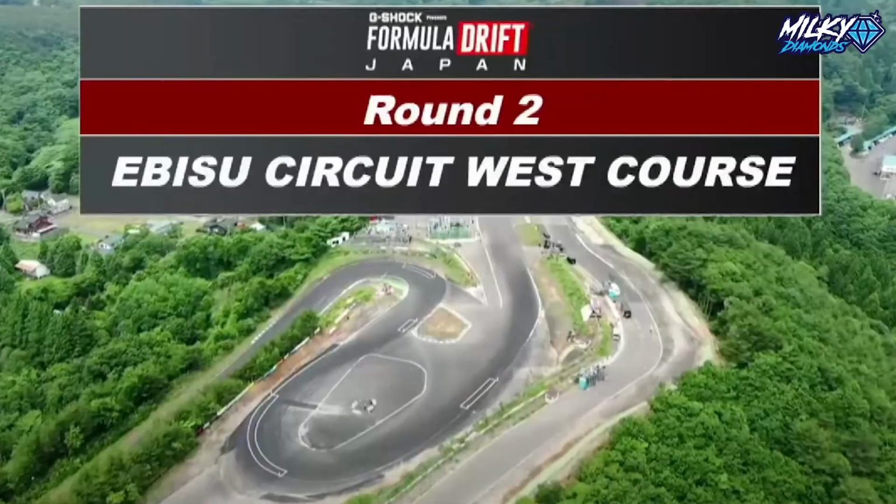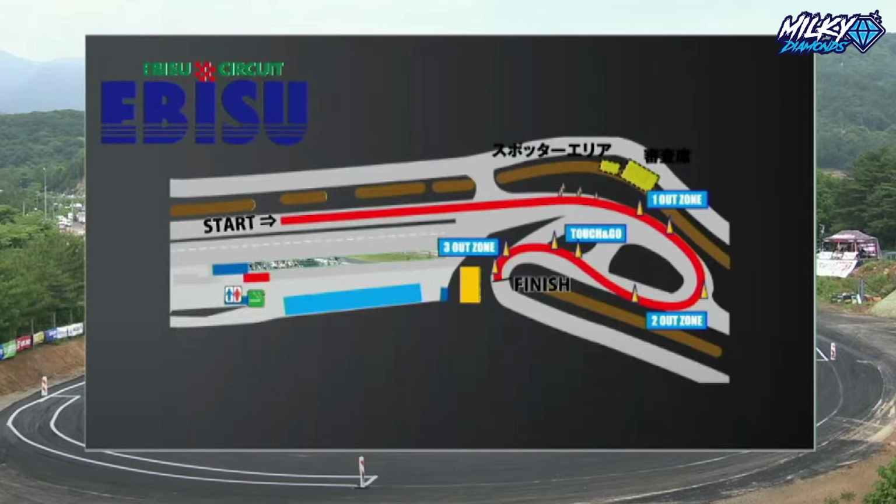So we're out here today at Ebisu Circuit, fam. But I'm not driving today, because today is Formula Drift Japan. They're holding it on Nishi course, so west course. But they've changed the layout a little bit. So they usually do Nishi long with in-clips. Now they've changed it, so it's Nishi long with only out-clips. You know what I'm saying?